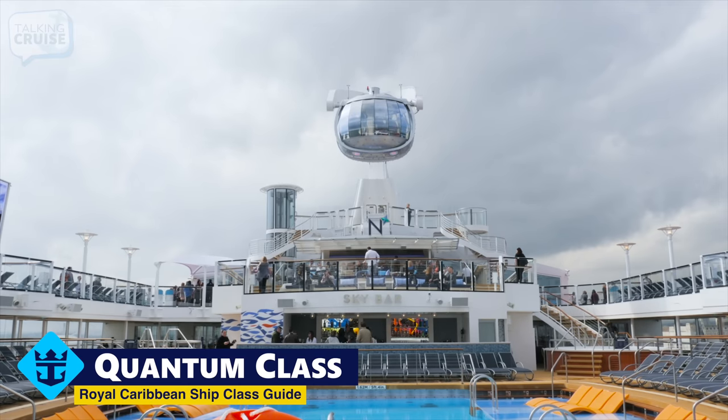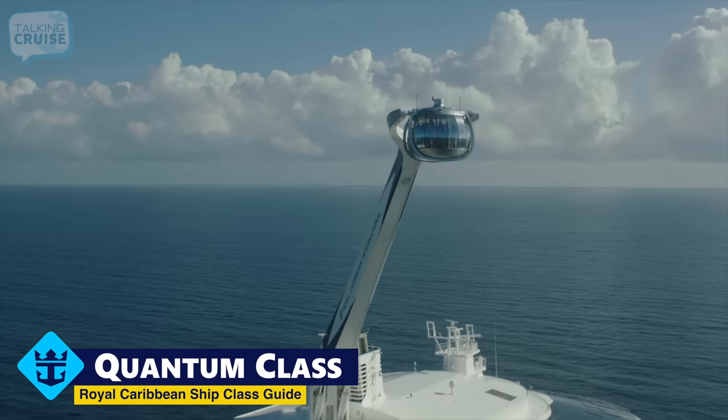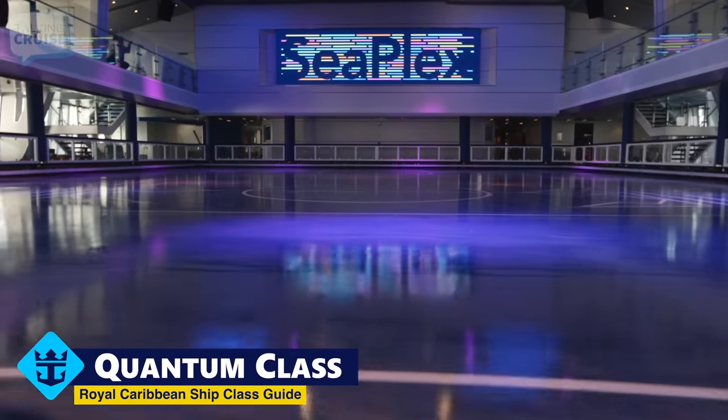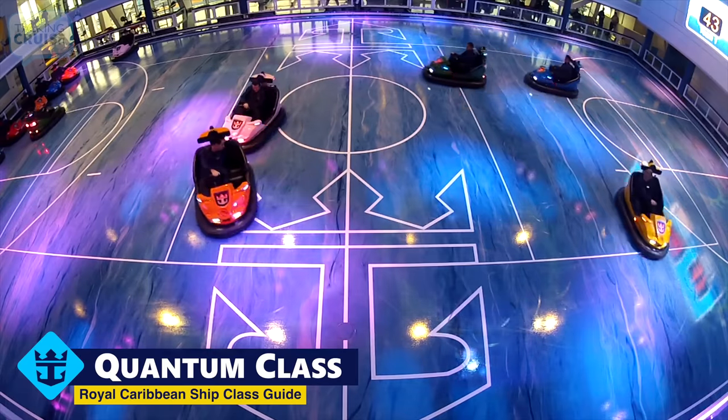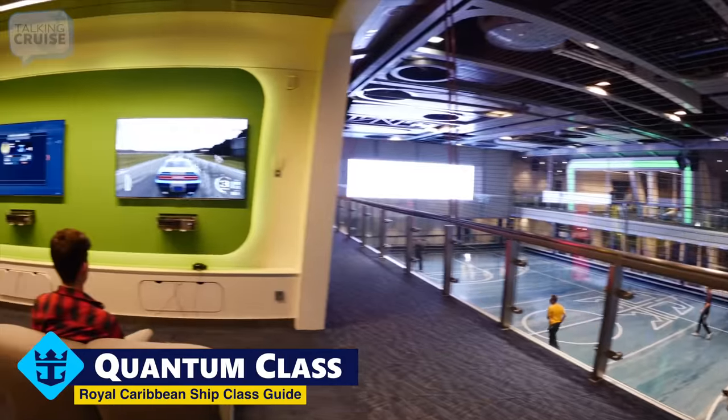North Star, where guests get elevated 360-degree views from the comfort of their observation capsule. And C-Plex, a two-level multi-purpose indoor space offering activities like bumper cars, roller skating, basketball, and more.